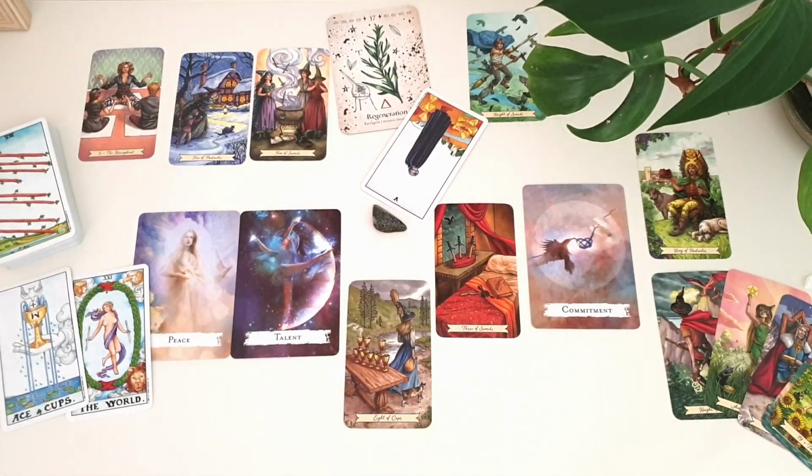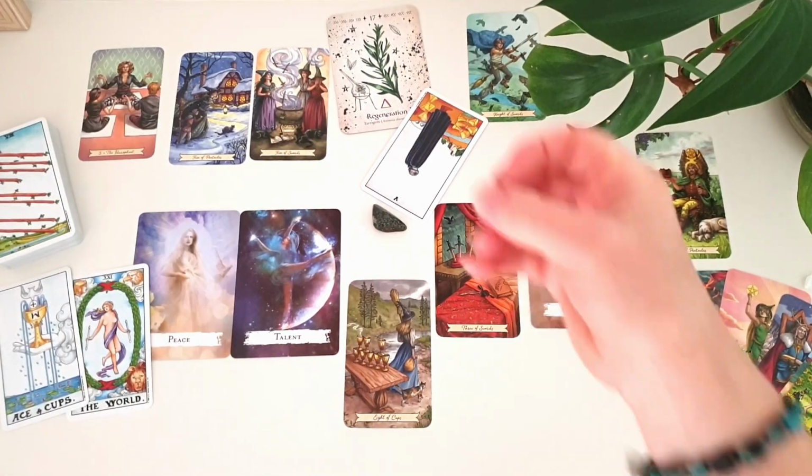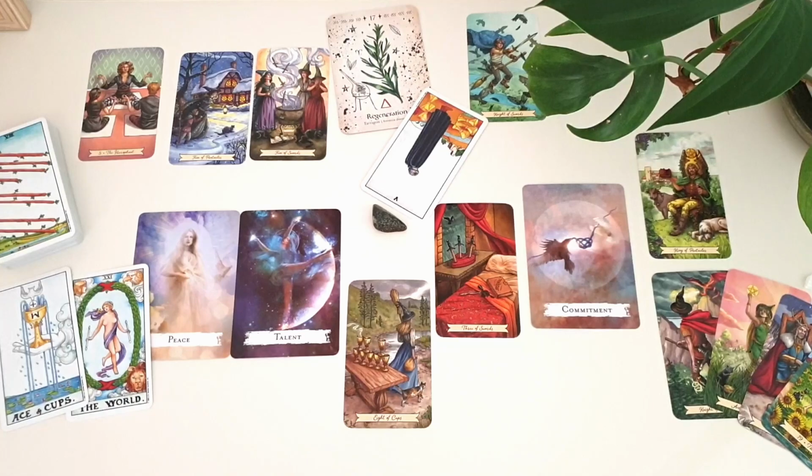We are talking about loss of loved ones, loss of a job, loss of health, loss of friendships, loss of relationships. I feel like they're the main five we're dealing with, and I know that's quite a lot in one reading, but there is a lot going on here, which is why it's difficult for me to pinpoint more specifically. The first card, regeneration, is talking about you.